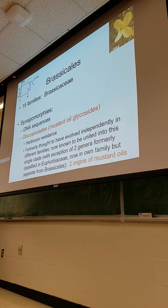Brassicales has 15 families. Of course, the main one that we all know is Brassicaceae. The synapomorphies, of course, include DNA, but also these glucosinolates or mustard oil glycosides. And these plants produce them in order to prevent herbivory.